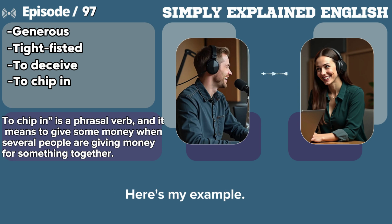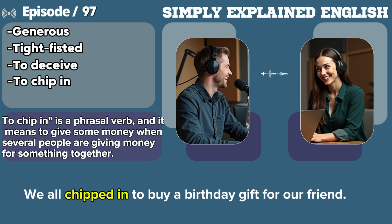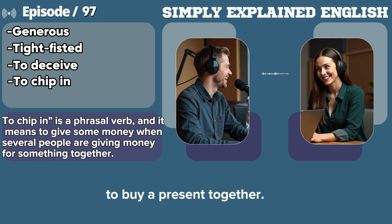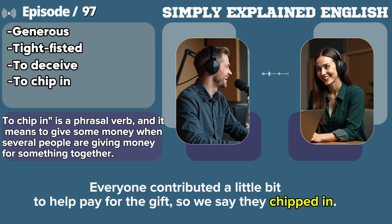Here's my example. We all chipped in to buy a birthday gift for our friend. It means that each person in the group gave some money to buy a present together. Everyone contributed a little bit to help pay for the gift, so we say they chipped in.